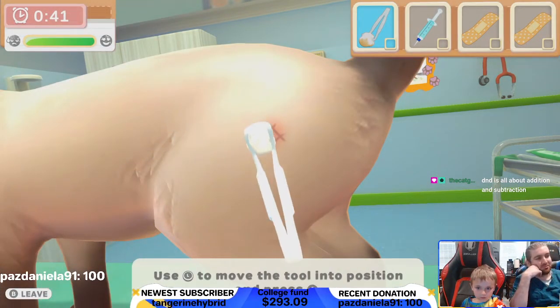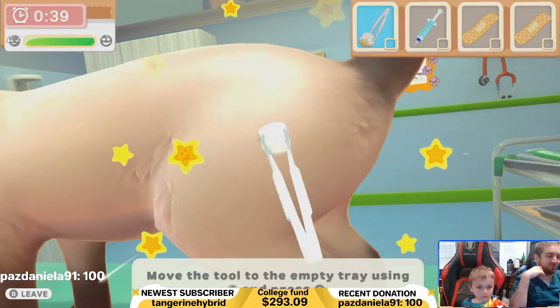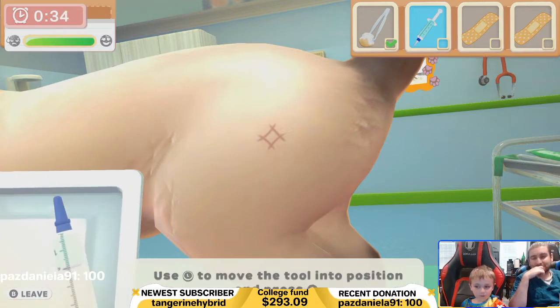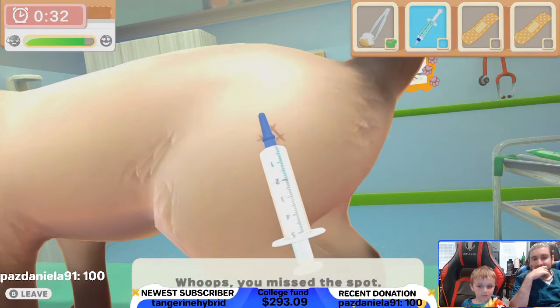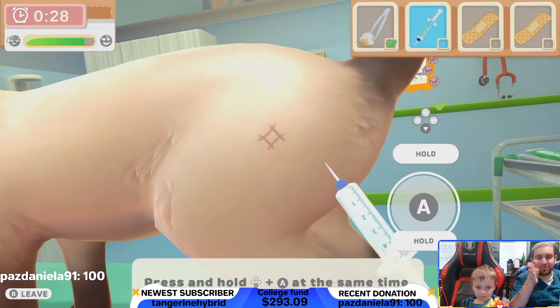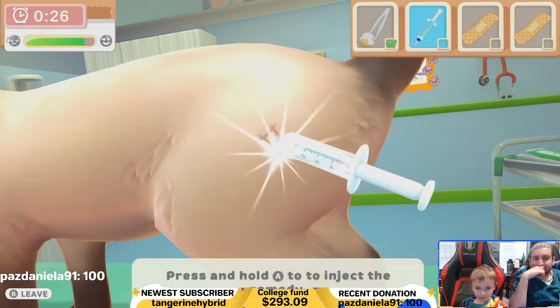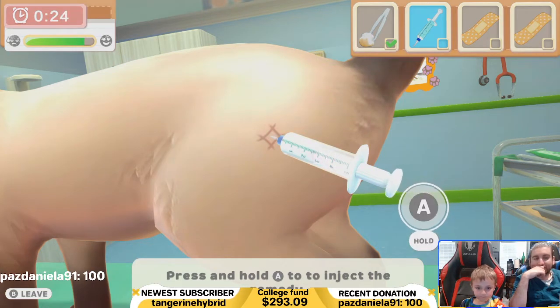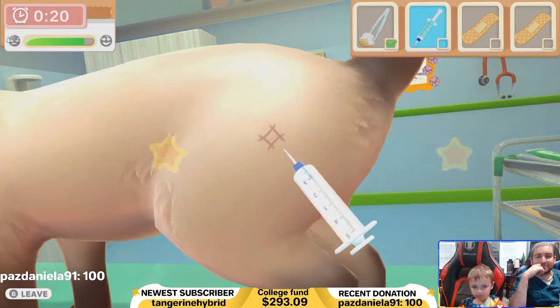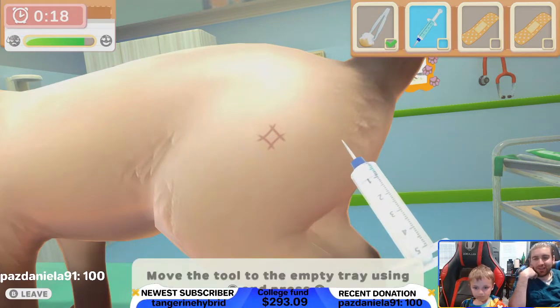Cats in a trench coat. D&D is all about addition and subtraction. That's true. It is. There's a lot of it. If you have a math question for me, tell me. It's hard to do this one. Yeah, you gotta line it up just right. Slap some band-aids on that cat, and he's good to go.